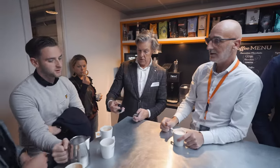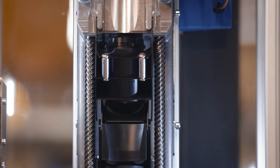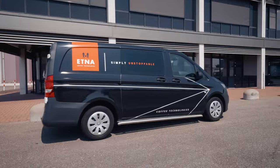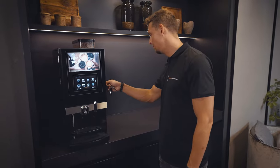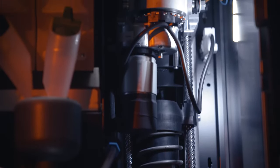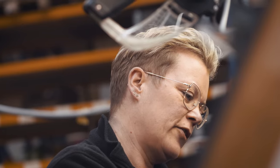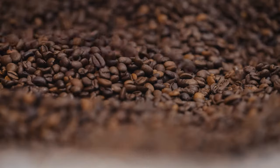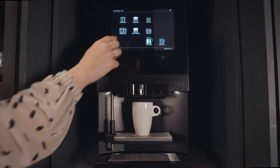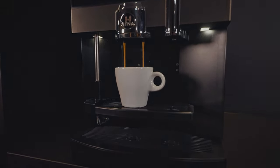We have been working with the same partners for years, partners who know us and our machines inside out. Together, we have the drive to keep innovating and perfecting. And we are even tougher together. Because of that same craftsmanship with which we once started, you continue to brew the perfect cup of coffee for your employees and guests today.